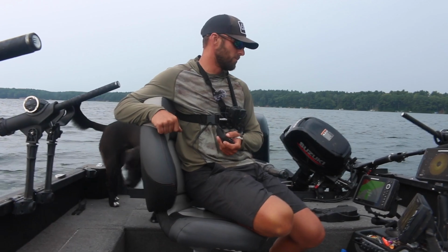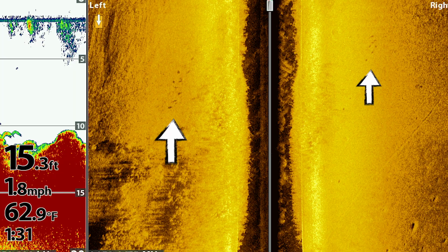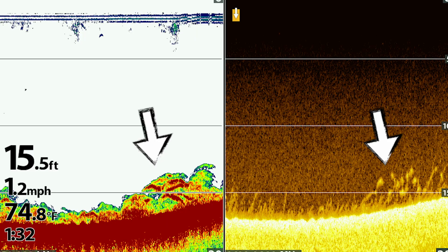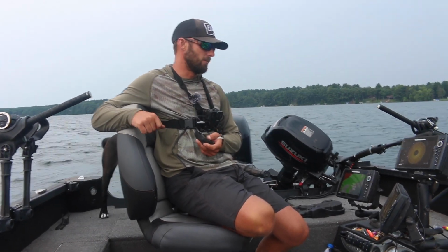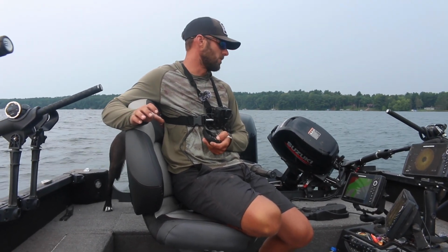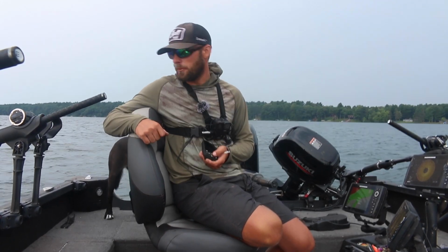And 99% of the time, the screen I'm running looks something like this right here. It's a split screen of sonar and side imaging. You can just run straight side imaging too, but having something that also shows you what's straight down is going to give you a large advantage as well. So generally I'm running that split screen where I just need a little bit of that sonar column, because I don't really care what's 100 feet behind me on sonar. I like running most of my screen side imaging so I get some more clarity. And that's what we're doing right now.